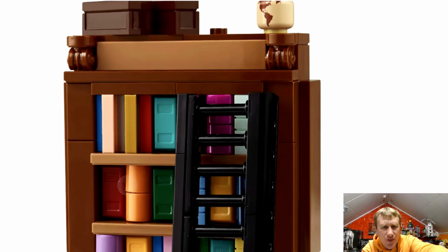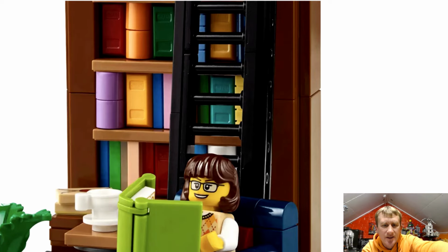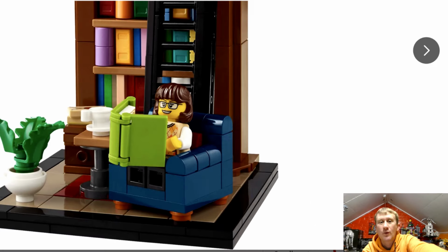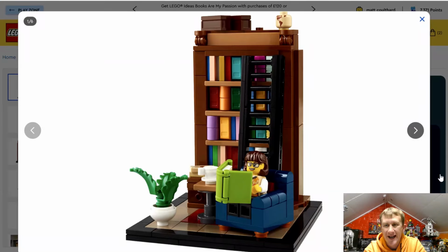You can see how you make up all the books. You've got all the different bookcase, then you've got the ladder. I think it's fixed, or does it slide? We'll see that in a second. I would imagine it'll be fixed. You've got a nice chair, obviously reading a book with a brew, and then you've got the little tables underneath it. It's just a nice little diorama piece. So if you want it for whatever reason, well, it is yours as of now.